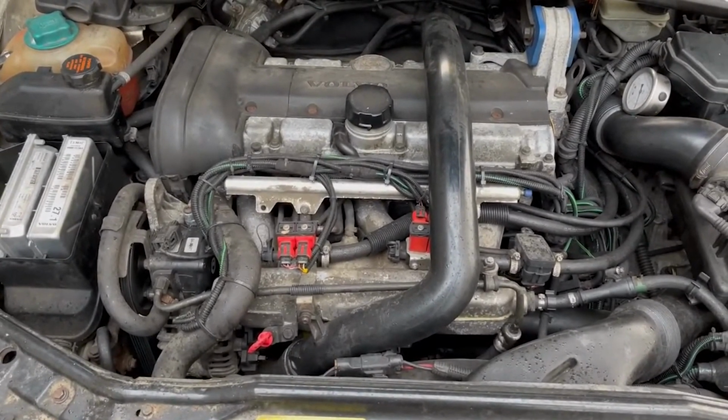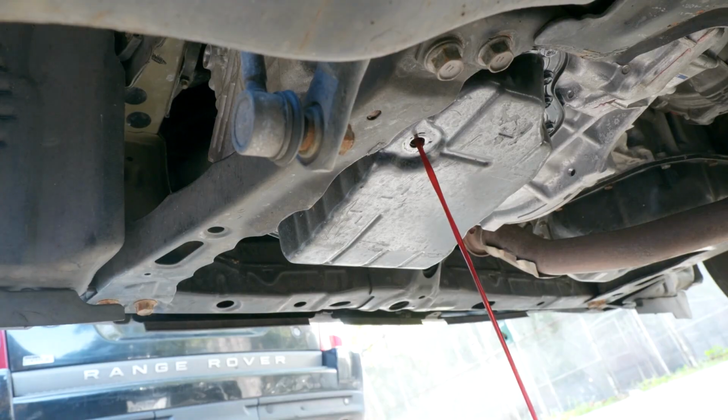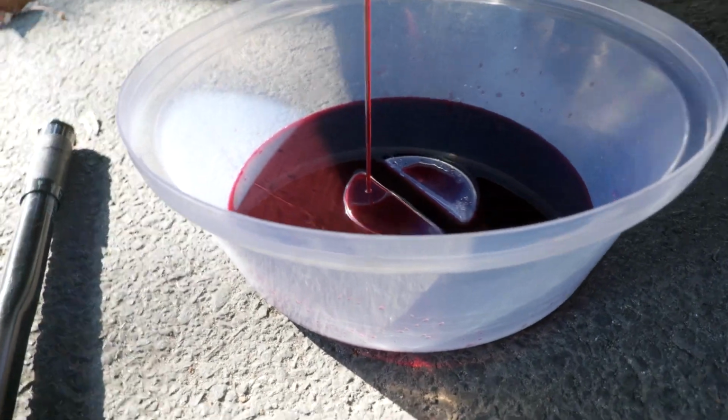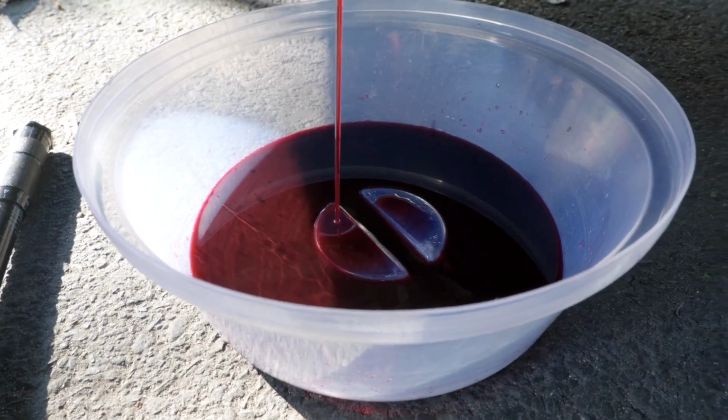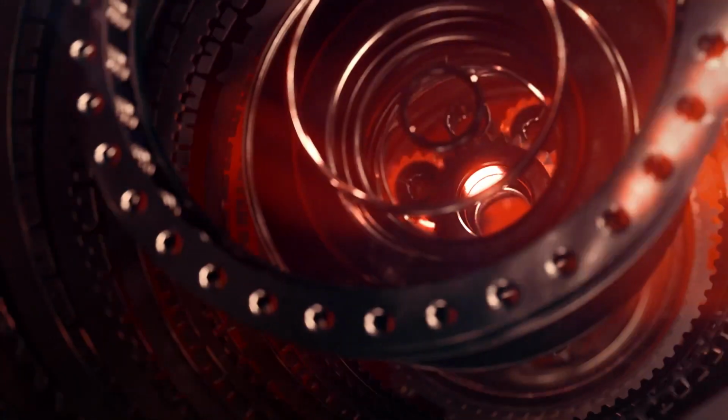For automatic transmissions, the stakes are even higher. Transmission fluid, just like engine oil, needs time to warm up and reach its optimal operating temperature for smooth shifting and proper performance. Driving with a cold engine puts additional strain on your automatic transmission.